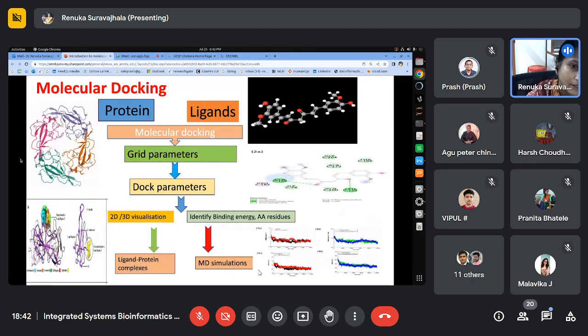So in that way, we do the docking with the grid parameters and docking parameters, and then do the processing. Once we are done with the complex docking, the visualization will be in the form of 2D visualization, where you can see where the residues are interacting, as well as complex visualization with Chimera, where you can see exactly where your control and the target lead molecule are interacting, where it is binding. That helps us understand where in the protein the ligand is trying to interact and what its role is.